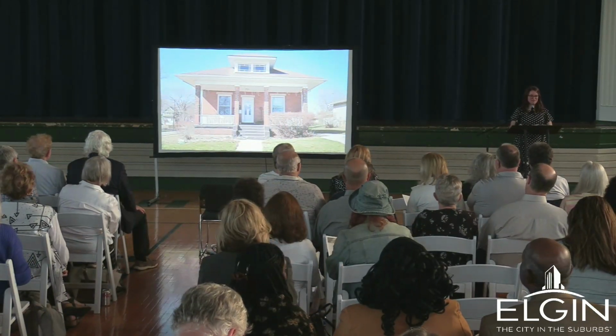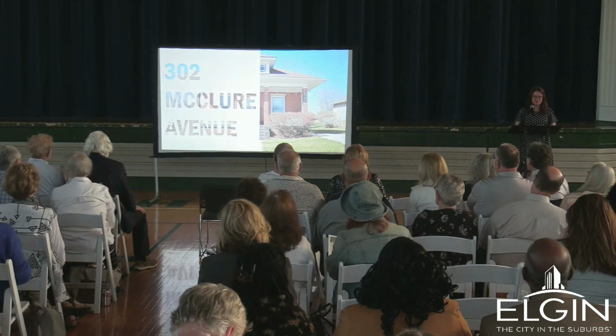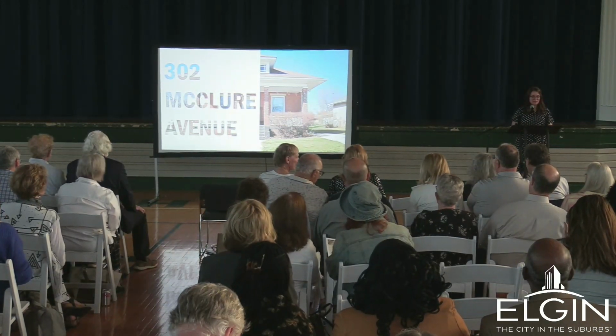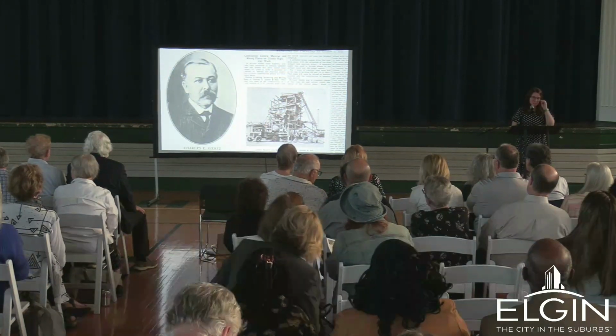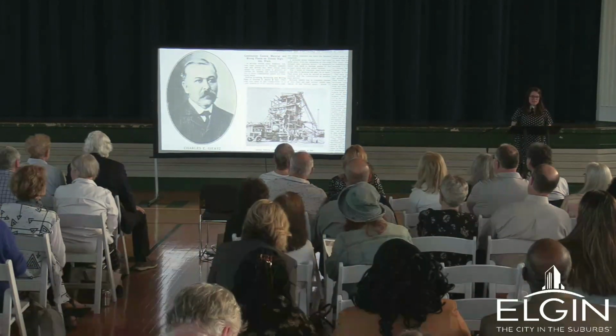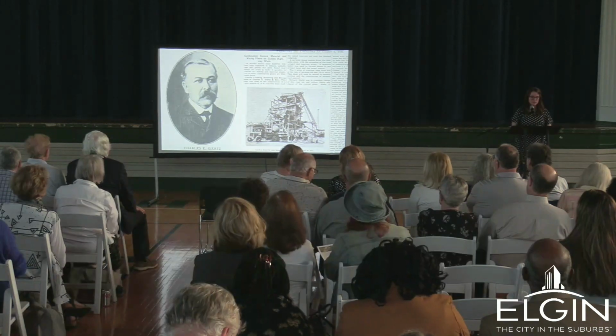Our next plaque award for tonight is 302 McClure Avenue, built in 1909 for Charles and Sophie Gertz for a cost of $2,000. Charles was a mason by trade and worked for his uncle at the Charles E. Gertz & Son Construction Company. The notable Elgin builders were located at 57 Douglas Avenue and built this home among other buildings, including the historic Masonic Temple at 312 East Chicago Street, the Charles and Louise Bush House at 616 Park Street, and 12 South Dubow Avenue, to name a few.